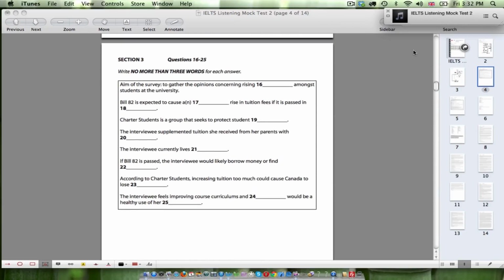Okay, no more than 3 words for each answer. It says it's the aim of the survey. So we know we're going to be listening to a survey. Because it's section 3, we also know that it'll be academic and that there will be more than one speaker. Rising something, probably a noun. Bill 82, okay, something to do with legal vocabulary, is expected to cause, this will be a noun, A or N, rise in tuition fees if passed in, this is probably a date.